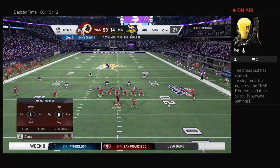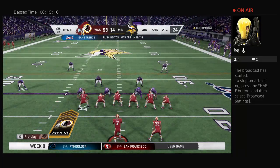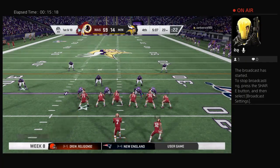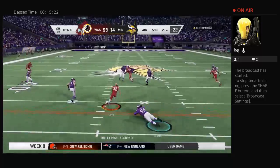Out there ready for this next drive, the Redskins offense. And this game comfortably in hand. The scoreboard speaks for itself, but you still got your starting quarterback out there. When do you go to the backup, let him get some time? And that's one of the great questions.